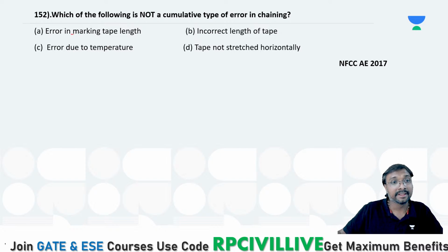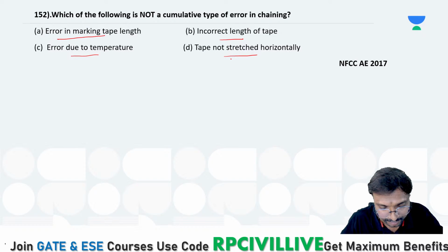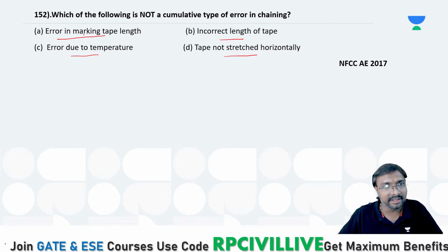So here, error in marking tape length, incorrect length of the tape, error due to temperature, and tape not stretched horizontally, right? Which one can you say is cumulative? Error in marking the tape length, right?